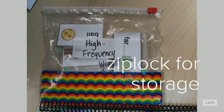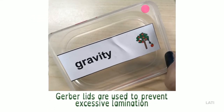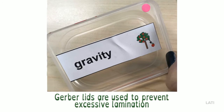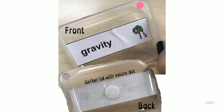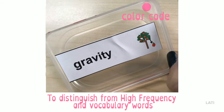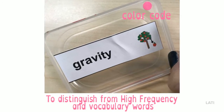Bind a Ziploc bag to hold the words. Cut back on lamination by using baby food lids to protect the words and provide a better grasp. The lids will help you save on Velcro. Color code your lids to distinguish between high frequency words and vocabulary words.